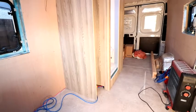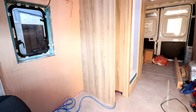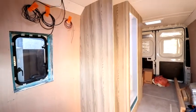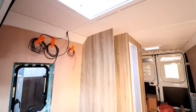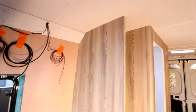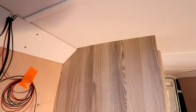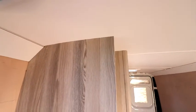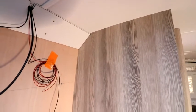Right, since the last video I've been a little bit of a busy boy. I've just fitted the sidewall for the wardrobe up this side here. Very pleased with the way that's finished to the ceiling. It's lovely and tight there, so that's going to give you a lovely tight view of it when we're sat in the captain's seats. It's probably the most prominent piece of timber in the whole van.